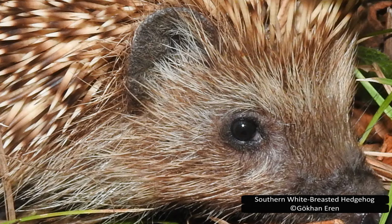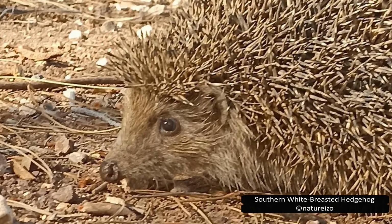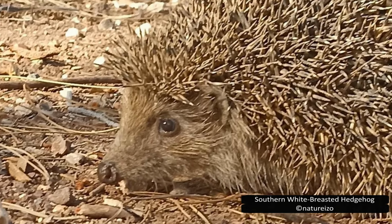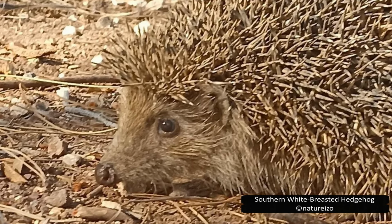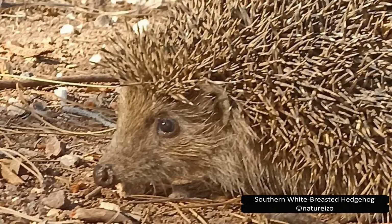They tend to hibernate from November to March. One difference to the European hedgehog is that the southern white-breasted hedgehog never digs a den. They will always, instead, build a grass nest in a secluded location. Like their relatives, they are least concern as they are abundant throughout their range. While their range is much smaller than the European or northern white-breasted hedgehogs, it is still a large area.